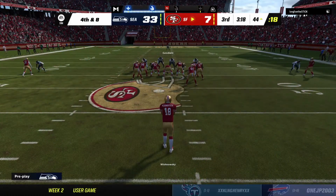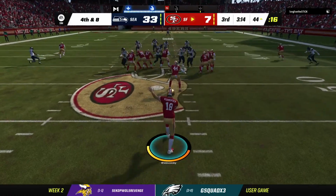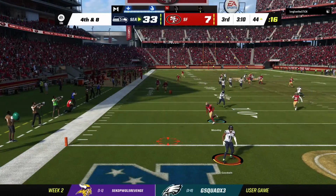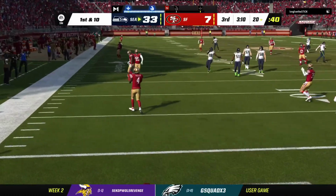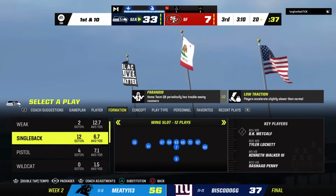Here comes the 49ers punter now, as he'll kick it away for the second time. His first punt, 45 yards. This looks good as well. And this is going to hit the goal line and continue on into the end zone for a touchback.